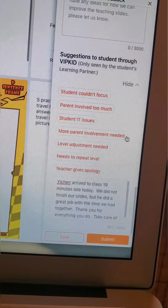Level adjustment, if it's too easy or too hard, needs to repeat level. Maybe they didn't do well in class that day, or maybe they were just struggling so hard, or maybe they weren't focused during that entire lesson. Maybe you think that they need to repeat the whole level, they can do that too.